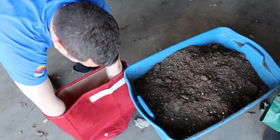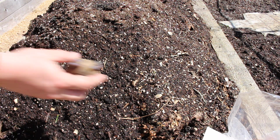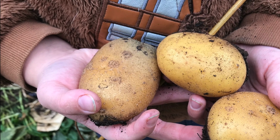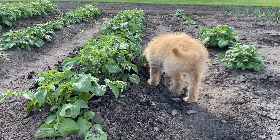If you are filling containers or garden beds, I typically recommend a 1-to-1 ratio of fine compost to peat moss or coconut coir. Unfinished compost can be used, however, you will likely find your tubers will end up with scabs. They're not harmful.